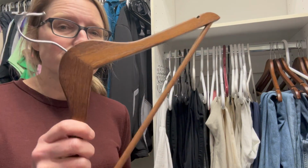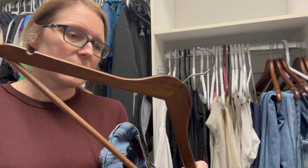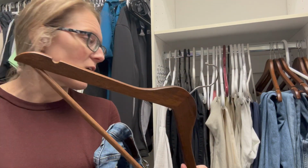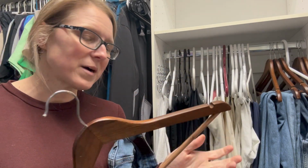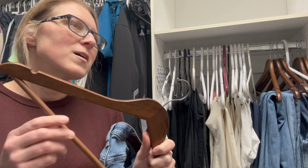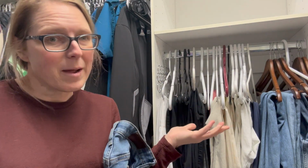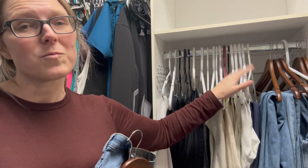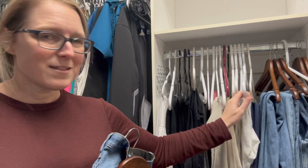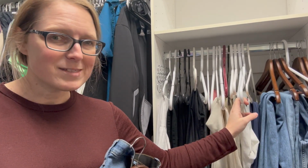I did pick up wood pant hangers at Walmart. So I already had 20 or so of these, but not enough to have all my pants on it. Now, I know I probably don't need to worry, but part of me just does. Like, I worry, will the stain on this come off on light colored pants? And I'm just not sure. So I'm better safe than sorry. I'm going to keep the white pants on the thicker white plastic hangers and then just put all of the denim on the wood ones. So that's the next step we're going to do right now.